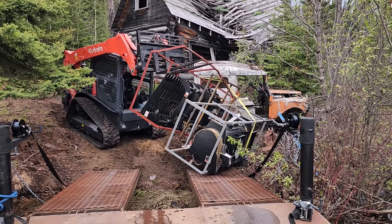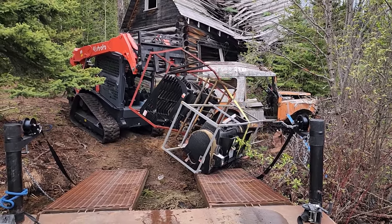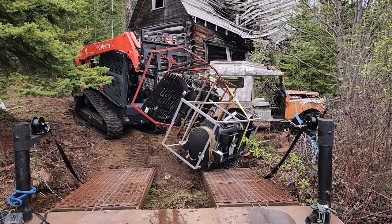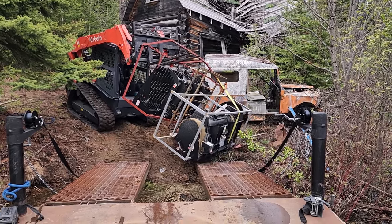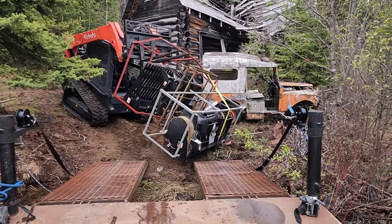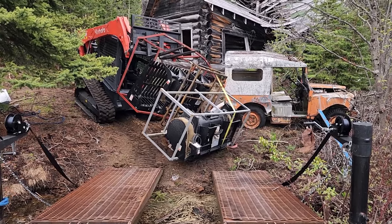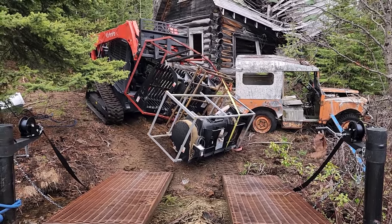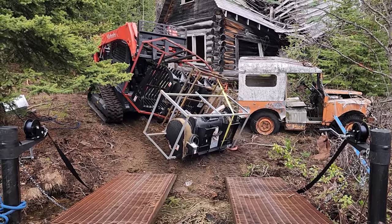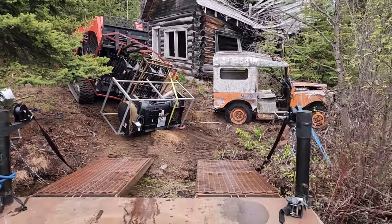Okay. If it seems like I'm being really, really slow and deliberate this time, it's because I am. Tell me when I'm off the ramps. You're off the ramps. Completely? Yes. Clear both of them. You've cleared both of them. Okay. Oh no, my battery's dying. Oh no.